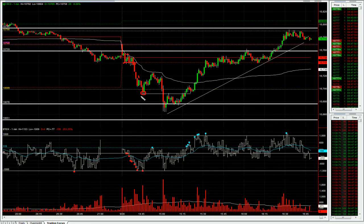I just took half size when really I should have been going full size. This was half size as well, and I really should have been going full size, if not twice size, because that's a good setup, a good flush. The time is 2:45. The ticks had made that nice minus 1,000.